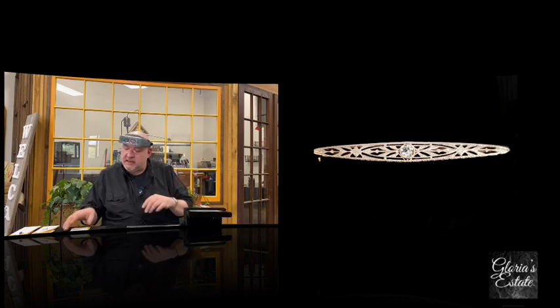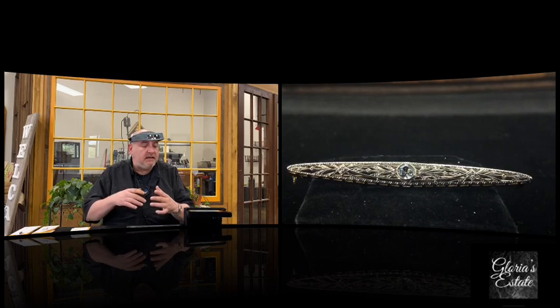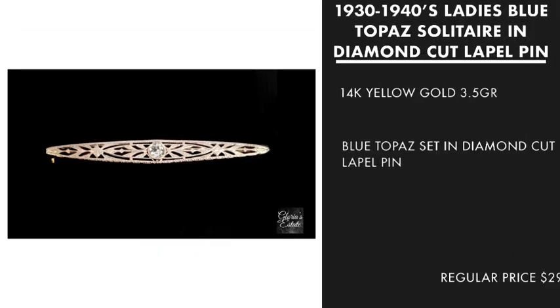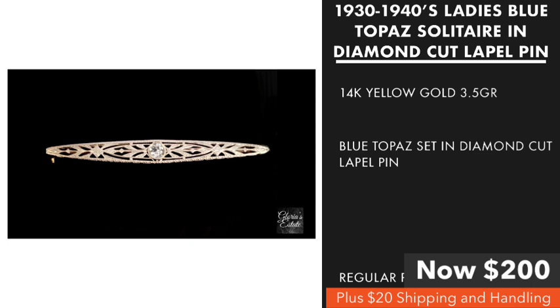So the stone in the center is actually a lady's light blue topaz. It was something that worked well, and I love that rhodium diamond cut top across the lapel pin. Our normal price on it is supposed to be $299. However, I'll tell you what, let's get it out of here tonight for $200. That's right, $200 for any of you out there that are pin fans.